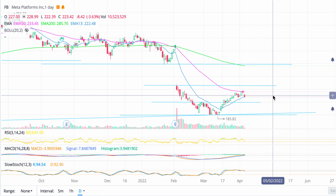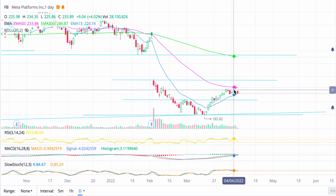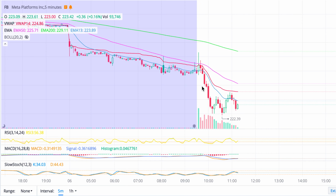But note, we do need to fill this gap right here. This gap definitely needs to be filled. And I believe it will be filled today, and we can gap up at least to the 50 MA. That's what I'm looking at. So it could be a nice little scalp today. Again, the 5-minute chart is showing a bit of nice support.